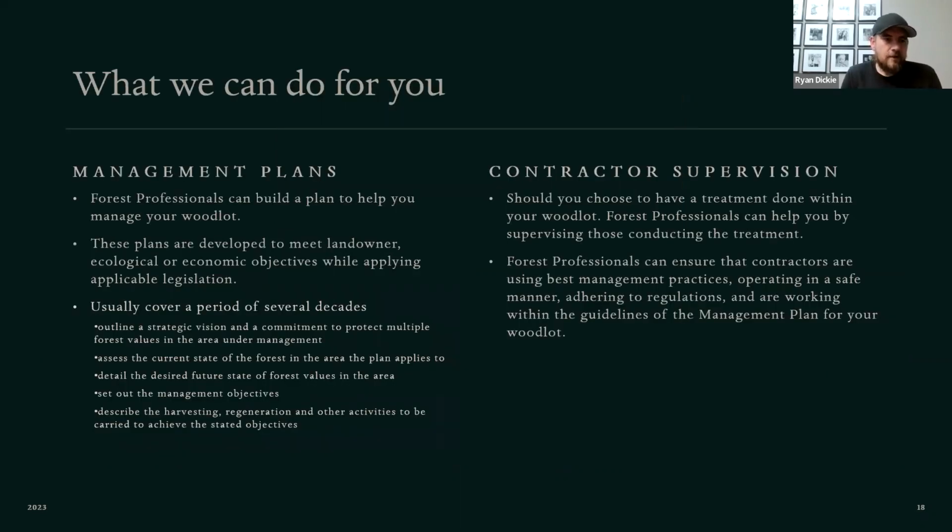Next one there. So management plans. Management plans are a big one. Not super common in Nova Scotia. I wish they were a little more common. With those, one of the biggest ones I say, and a good way to highlight it, is what went on, I'm sure for some people on the call here, even with Hurricane Fiona. If you've got a good up-to-date management plan, they're fairly descriptive.